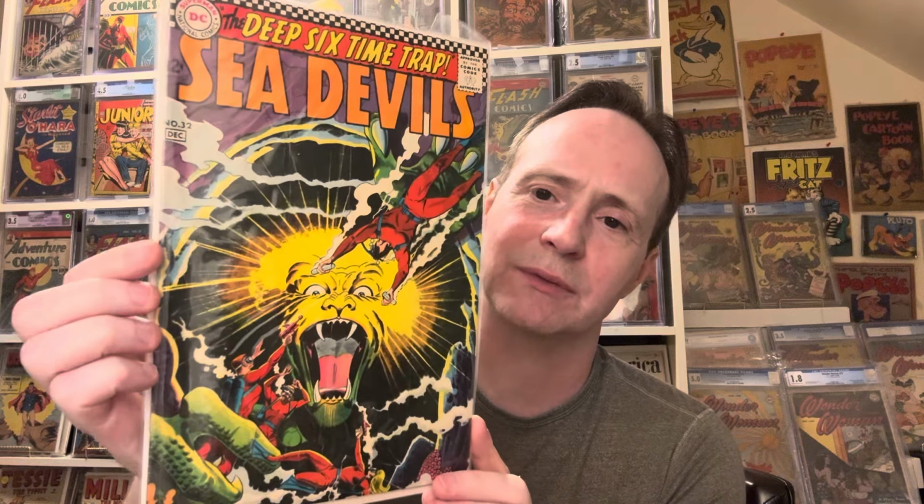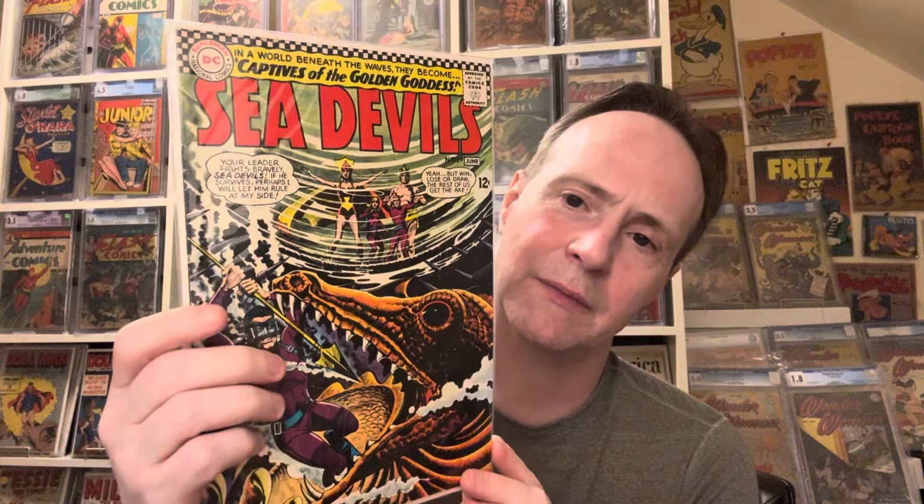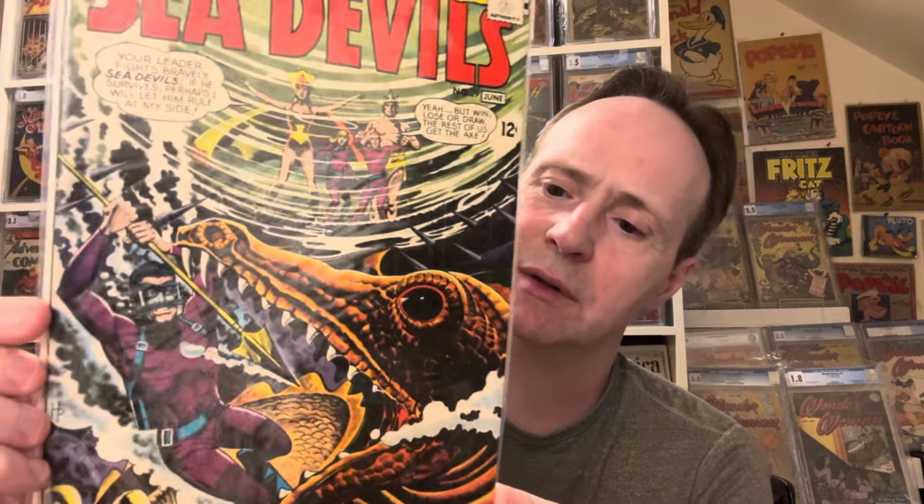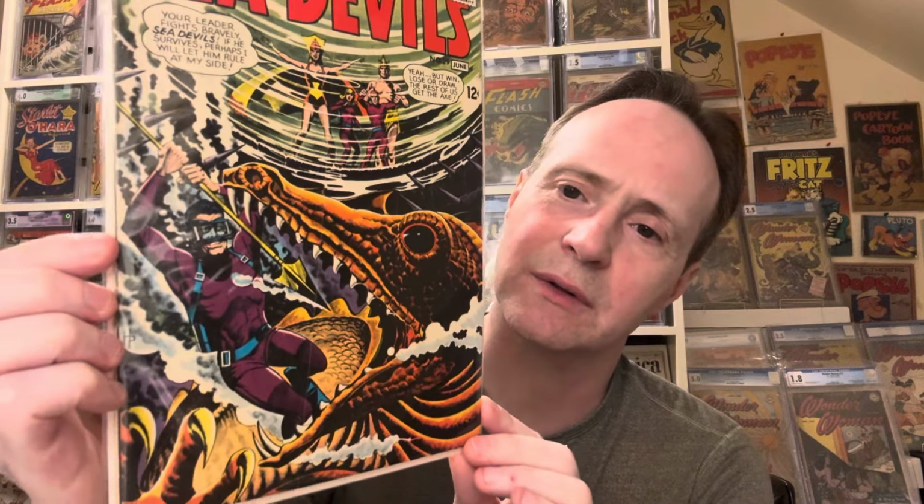We got this one, Sea Devils number 32. It's a pretty cool cover. Deep Six Time Trap. So that's that one. I don't even know why I picked this up. I don't know why I have that. And then another one. Actually, I have more Sea Devils. I gotta find the rest of them. This is Sea Devils number 29. And it's a pretty cool one. The underwater monstery thing. So yeah.